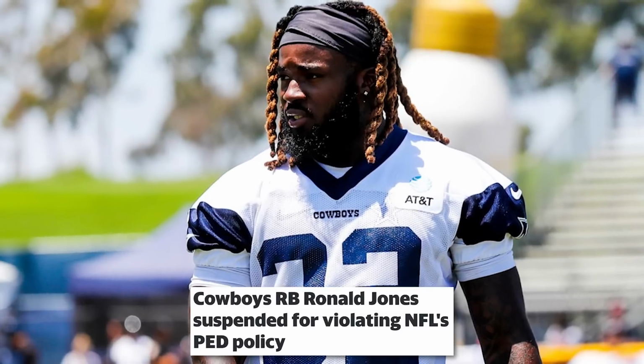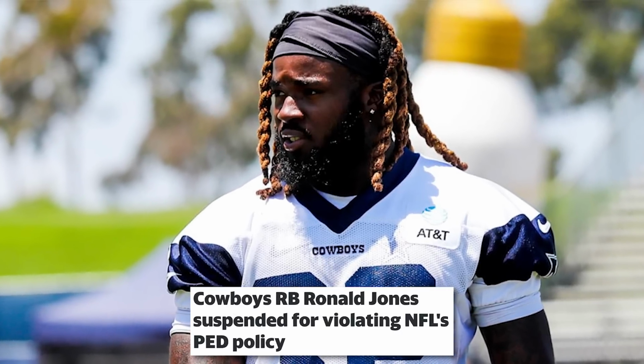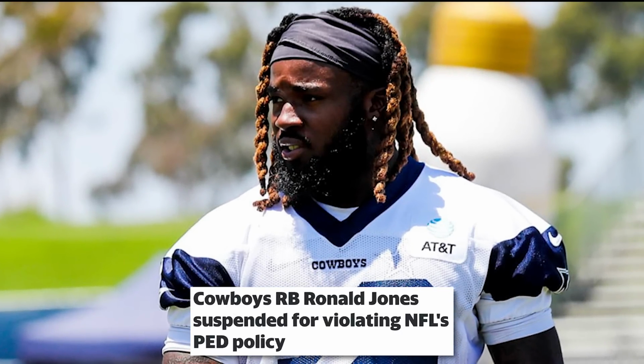So right now, in my mind, based on what I saw, he might be the team's favorite to win that running back 2 spot right now. And I feel like this is a good time to mention that Ronald Jones is suspended for 2 games for PED violations with the league. So seeing Dowdle out there running with that second team is a pretty big deal. He's in front of Malik Davis and Deuce Vaughn as far as getting reps in practice right now.